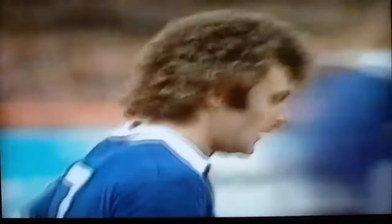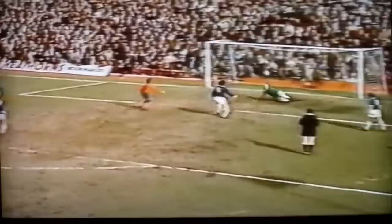West getting away well from Weller, and not offside. Alston's got a good chance here, he's completely on his own. Still on a chance though. Oh, now a chance! At last he's done it! Jimmy Husband!